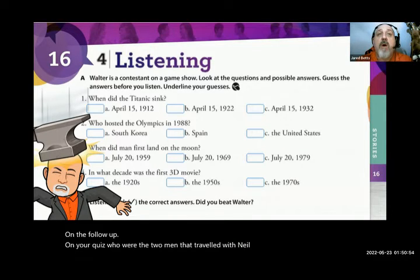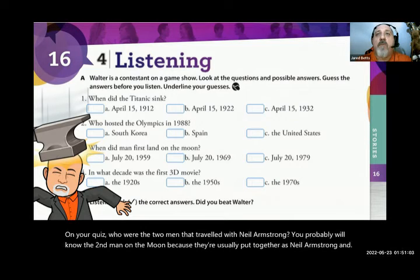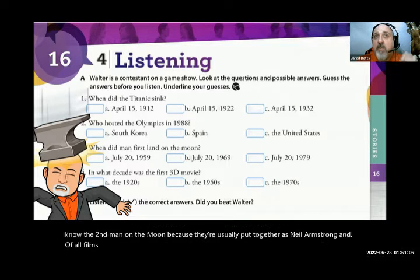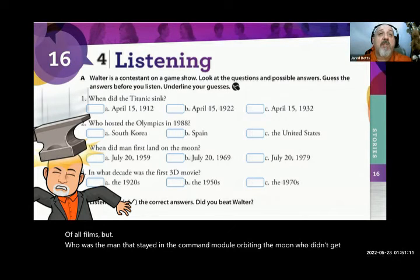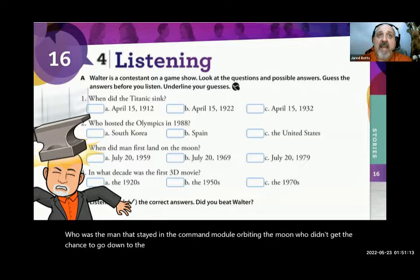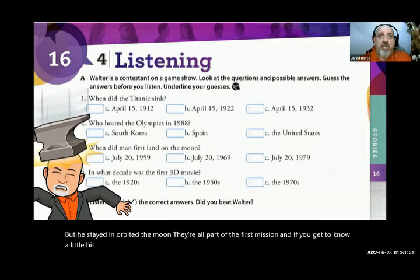You probably will know the second man on the moon because they're usually put together as Neil Armstrong and Aldrin. But who was the man that stayed in the command module orbiting the moon, who didn't get a chance to go down to the moon, but he stayed and orbited the moon? They're all part of the first mission, and if you get to know a little bit about history, you should know the three men who made the first trip to the moon.